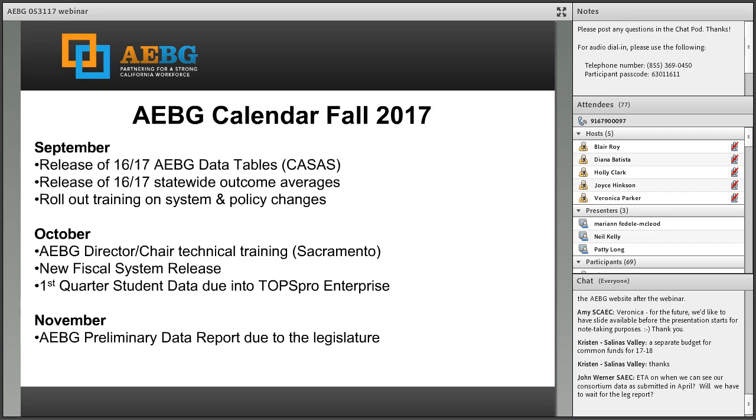We'll start releasing information on the fiscal system probably in September, but we'll probably open up the system sometime in October for you to start inputting information. Also at the end of October will be the first quarter for 17-18 due in TOPSpro Enterprise, and then November 1st is the preliminary data report due to the legislature, which is critical because that'll be all that data that we're collecting right now for 16-17. The legislature will look at that November 1st and make a decision whether to fund it for 18-19, another $500 million or more, hopefully not less.